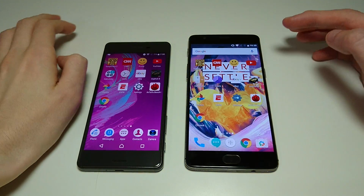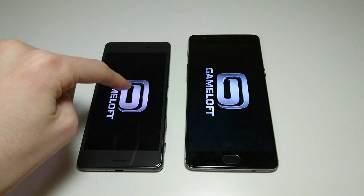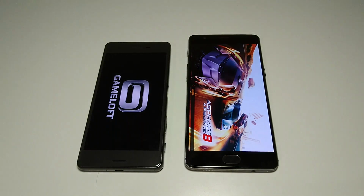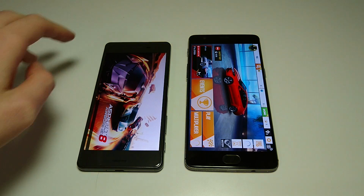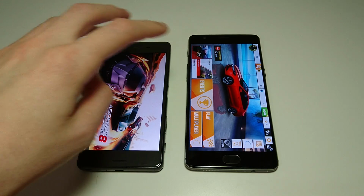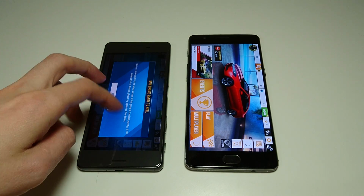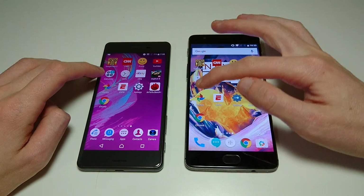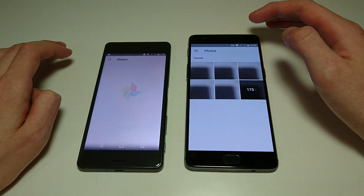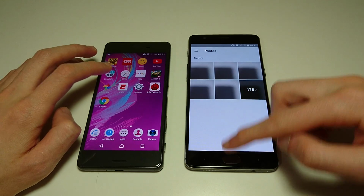Asphalt 8. And I actually don't have the latest version of Asphalt 8 yet on the X Performance, although it's still on the 3T, you're just going to see it still loads up faster. Not the most accurate comparison here, but I'm very, very confident that the 3T would load up this game faster if they were on the exact same version. Next up, photos. So again, you see 3T there.